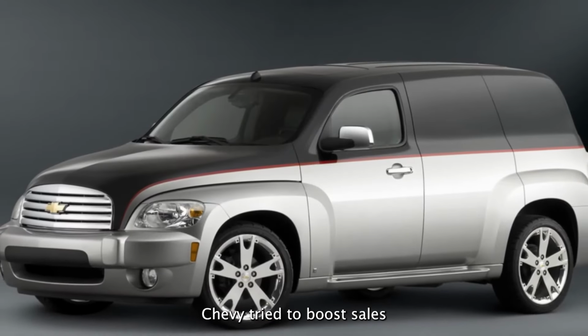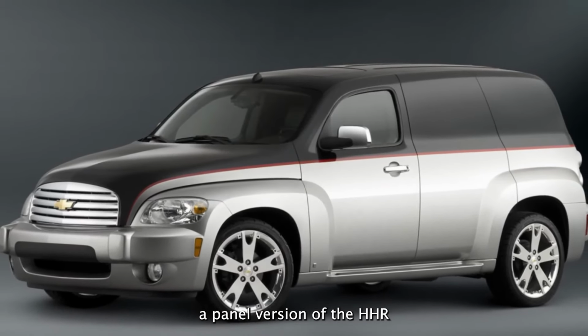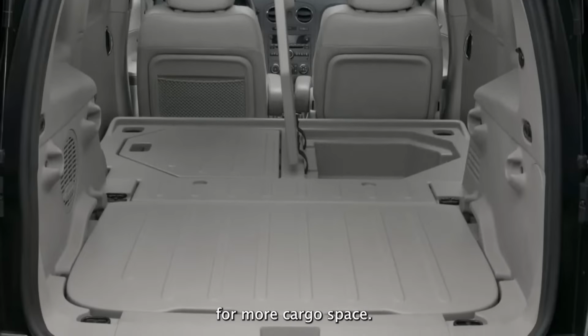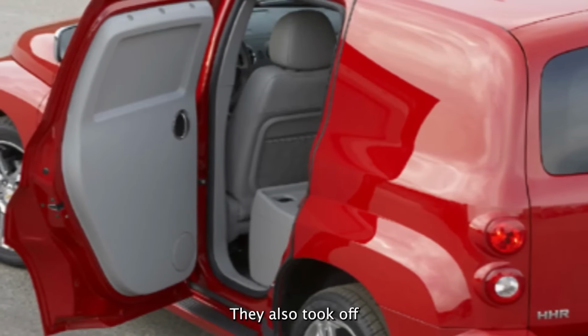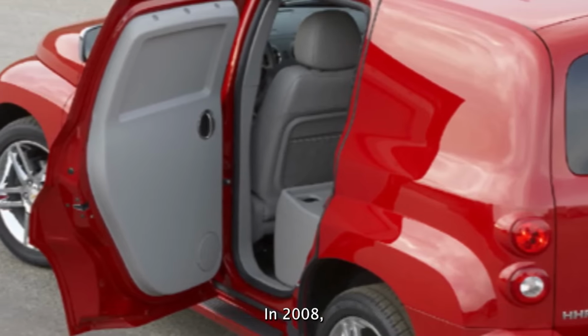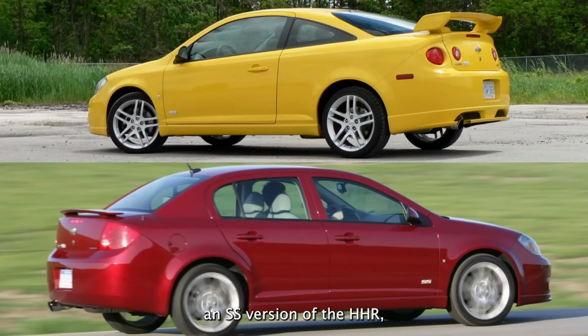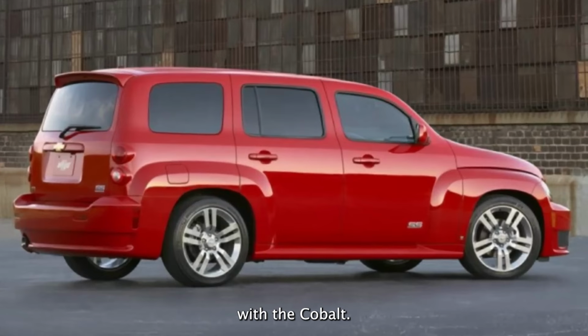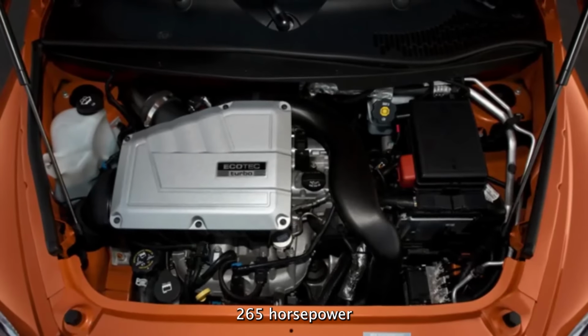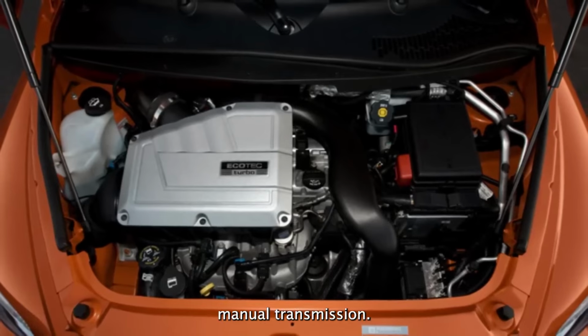Chevy tried to boost sales by offering a panel version of the HHR where they took out the back seats and carpet and put in a plastic floor for more cargo space. They also took off the rear door windows and handles, but you could still open them from inside. In 2008, Chevy introduced an SS version of the HHR, just like they did with the Cobalt. The SS had a turbocharged engine that produced an impressive 265 horsepower when paired with a manual transmission.